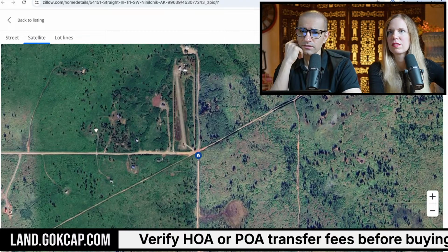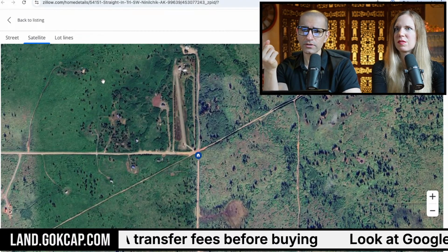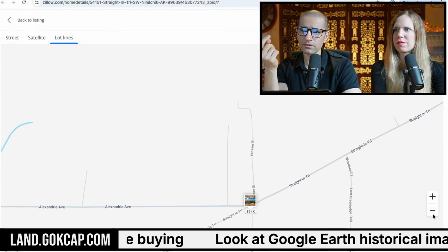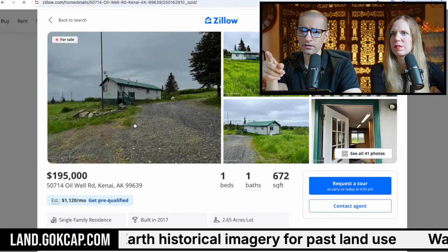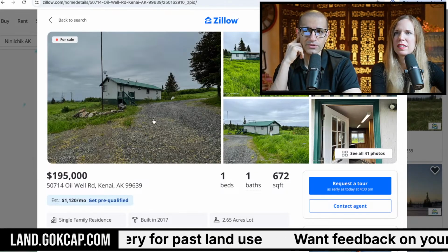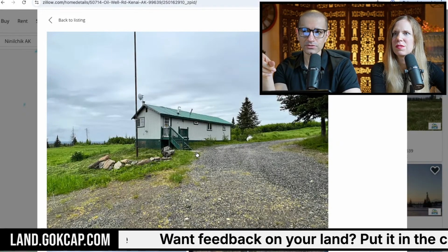Erica, let's zoom in. Well, we can try to go to Google Maps. Or what happens with lot lines? Does it show other properties available? Zoom out. Is there anything else available? Oh, let's look at the house. This one, yeah. That's a cool view. You could click on the listing. We didn't know that. We just learned. Yeah, there you go. Oh, I see. So we can look at the photos.